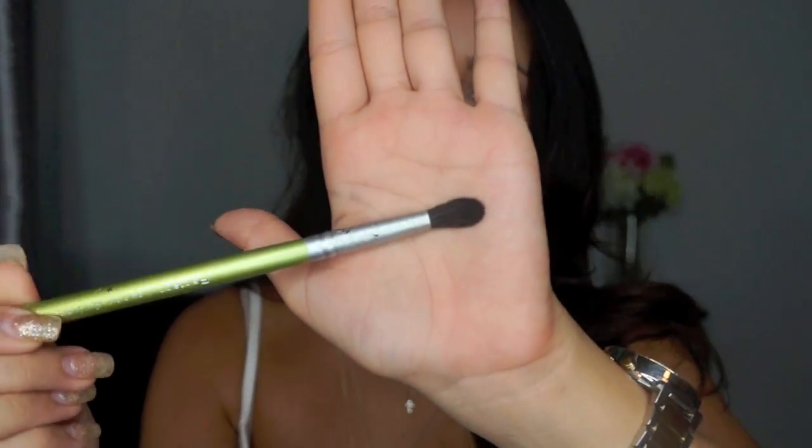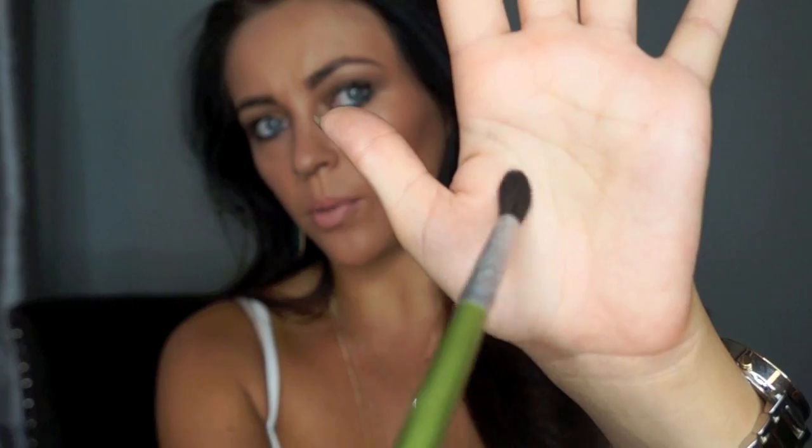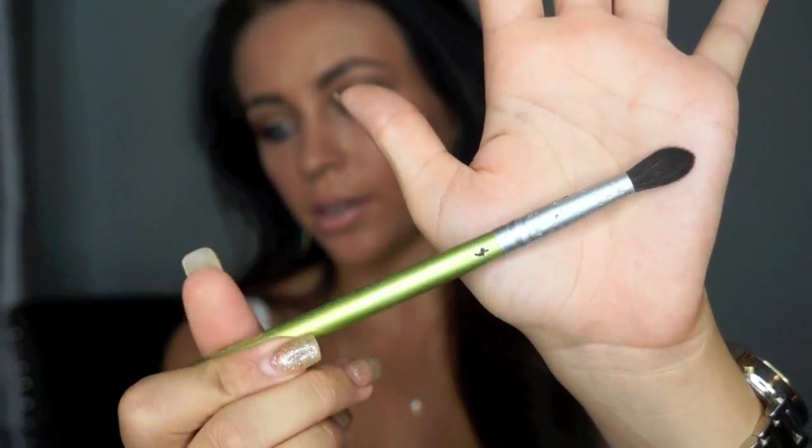For blending brushes, this one is my all-time favorite. This is from BH as well, and it's called the Perfect Crease and Blending Brush. And it really is the perfect crease and blending brush. Just the shape of it is really great for your crease and blending in there. It's not super flimsy, so you're able to really work the color in there and blend out really well. So that's what that one looks like.